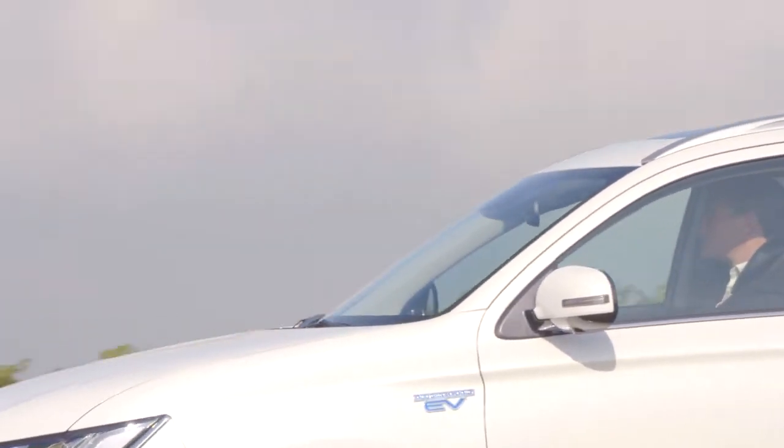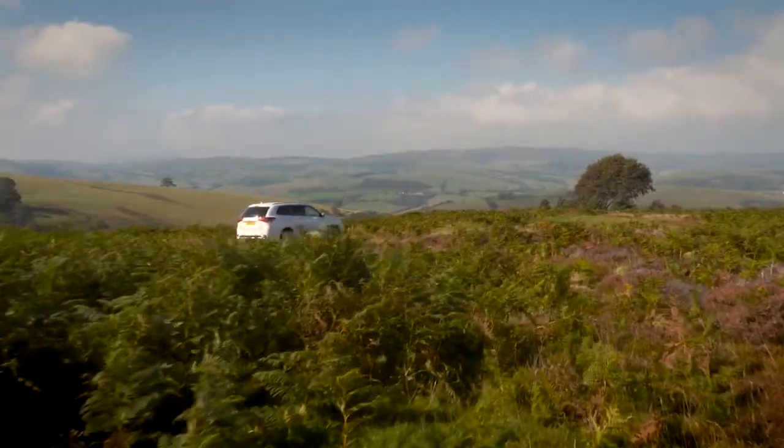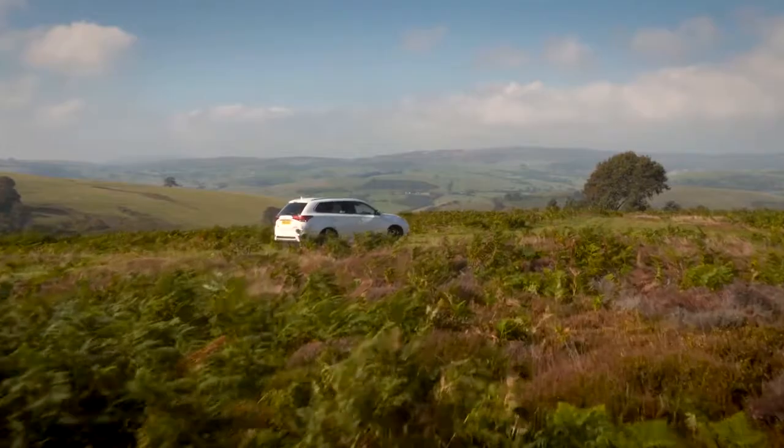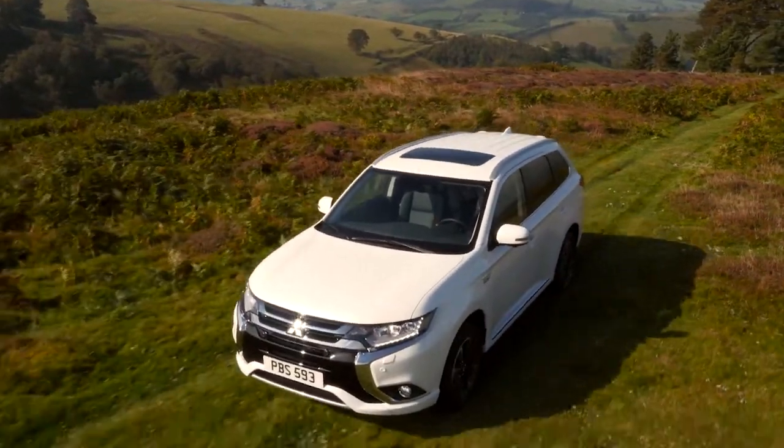It employs independent motors to drive the front and rear wheels, which eliminates the need for a conventional propeller shaft. The electric motors instantly deliver maximum torque, delivering superior driving performance.